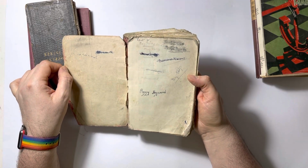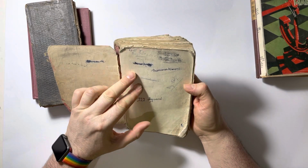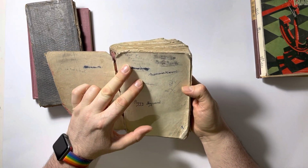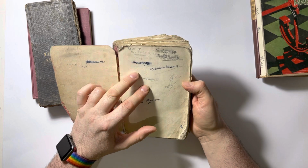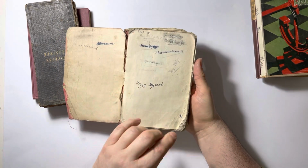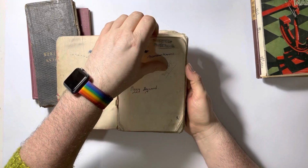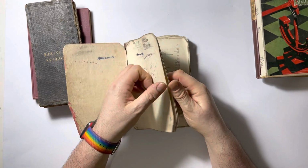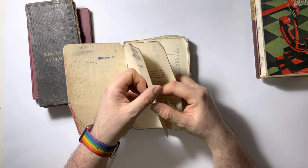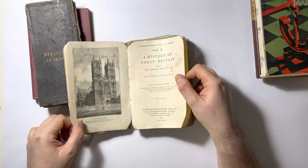Oh, look. It's got some names in it, so it's obviously been handed around. Peggy Hayward. May Phillips. May liked writing her name in here, obviously. I was going to lick my fingers, but I looked at the colour of those pages and thought, no, I'm not going to lick my fingers on that. That could be the next epidemic waiting to happen, or pandemic. I don't want to be patient zero.